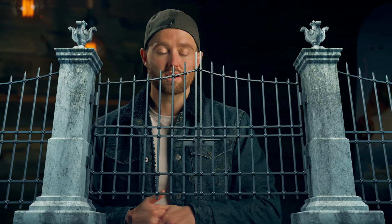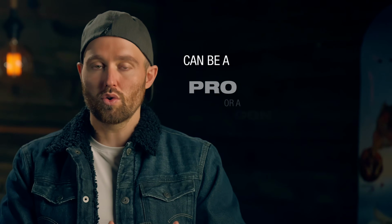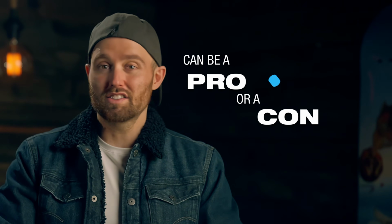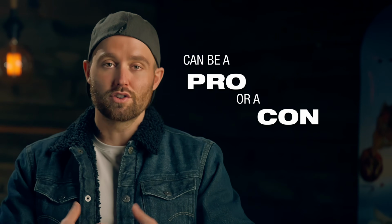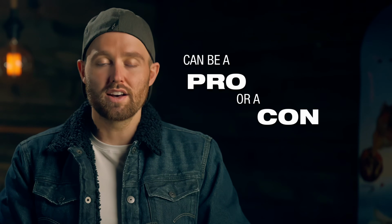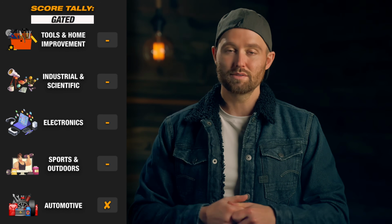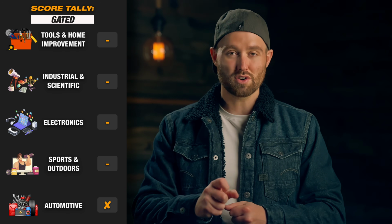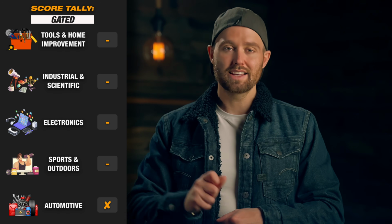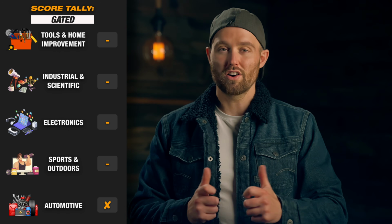Now, some categories on Amazon are gated, which means you need to gain approval before you sell products in that category. This can be seen as a pro or a con. If you can become ungated, it's a pro because it's a barrier to entry. But if you're a brand new seller, it's of course a con because you cannot sell in that category often before you have some sales history on your account. And out of these 5, the only one that is gated is automotive. The others are ungated, but always keep in mind that some subcategories or product types, even in an ungated category, can be restricted. So always double check. But here, since this can be a pro or a con, we aren't going to apply scores.